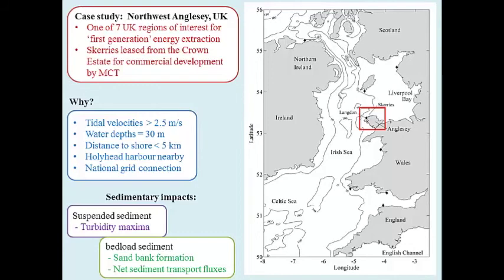In terms of sedimentary processes in the area, it's quite interesting. There's 3 main processes that are going on. There's high tidal dissipation causing high suspended sediment concentrations and the turbidity maxima. In terms of bedload transport, there is the formation of sandbanks and beaches in and around the area. And then there's the general shelf scale sediment transport, where there's a strong net flow into Liverpool Bay past this area.